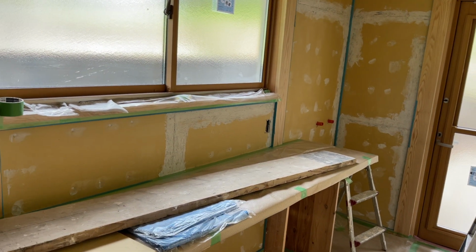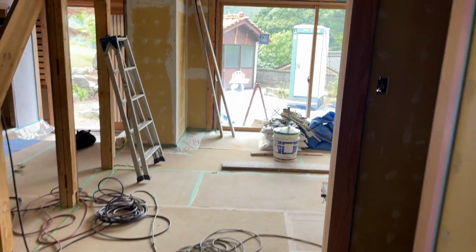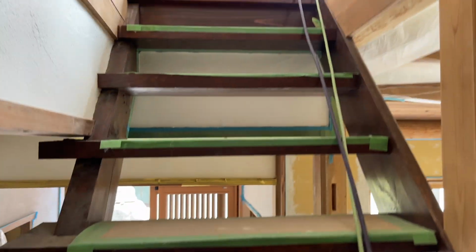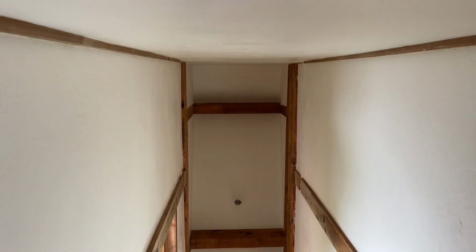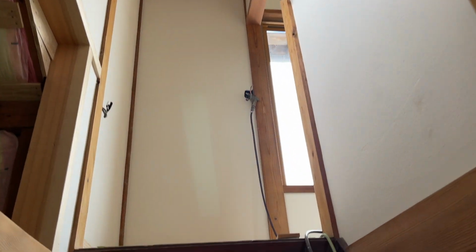Folks, it's coming together. It's coming together little by little. Now let me go ahead and walk upstairs real quick. See what it looks like over there. Probably nothing different because for the most part it's already done. But again, just looking at this right here is really cool. Yeah, I'm really liking that.